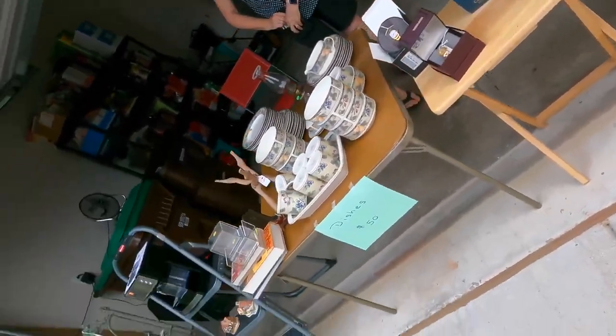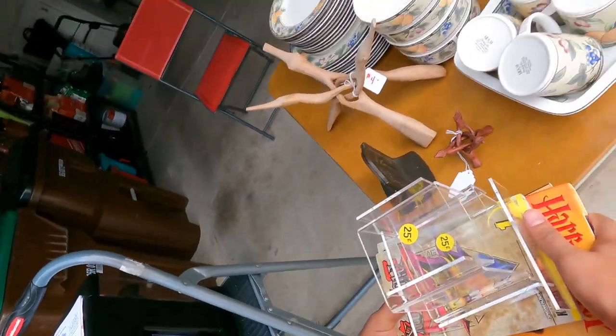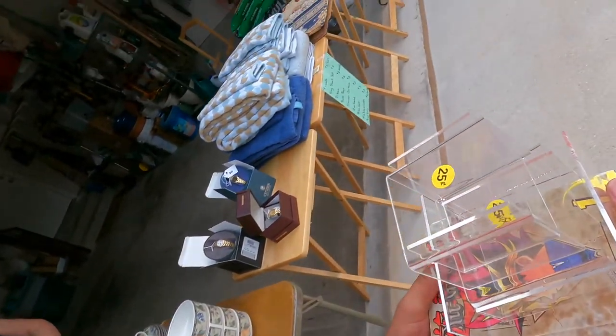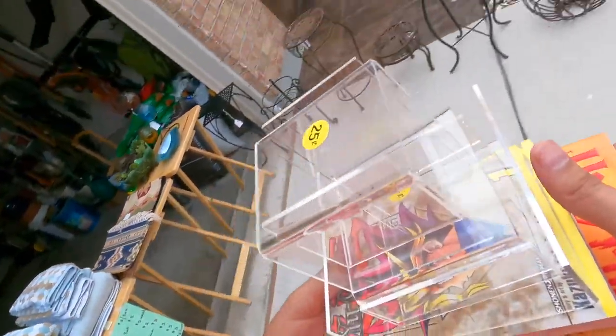Oh, very organized, like your signs. I've done this before, so I realize it's a lot easier to have things marked. It definitely is. The price at the last minute, you know? Thank you so much. I appreciate it. Thank you.